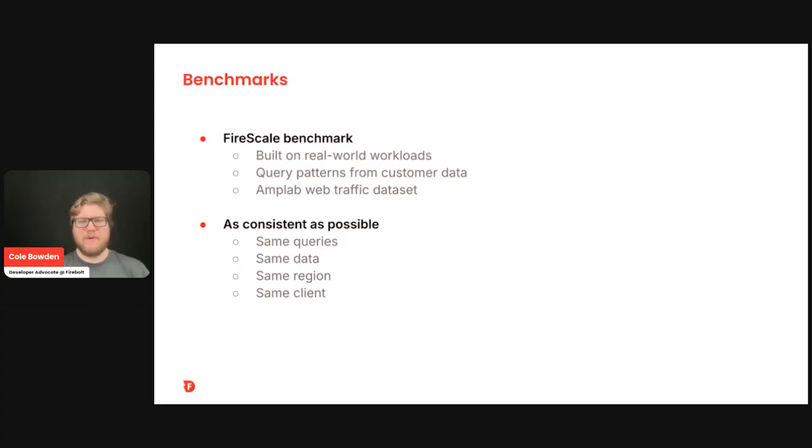So they run the whole universe of possible queries, and we think that they represent what you might want to do with a data warehouse very well.